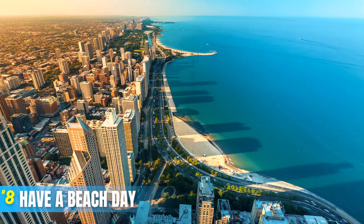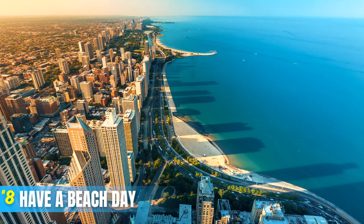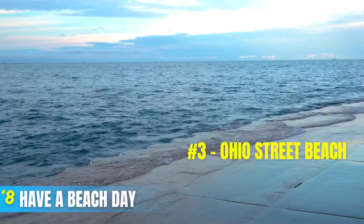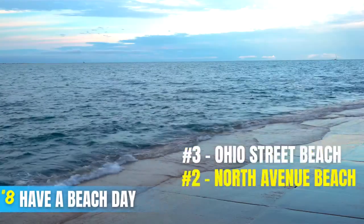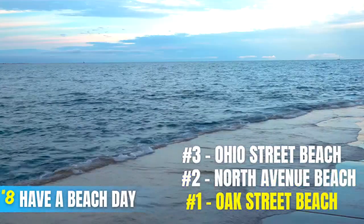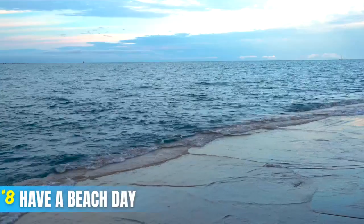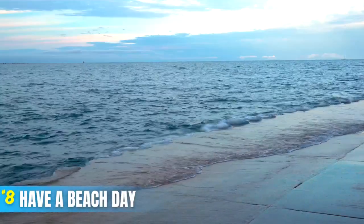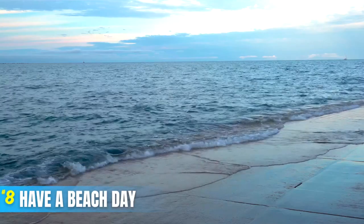The top 3 beaches to check out in my opinion would have to be number 3, the Ohio Street Beach, number 2, North Avenue Beach, and number 1, the Oak Street Beach. You will enjoy swimming and taking in the views of the Chicago skyline as you're enjoying your day at the beach, and you can also try to replicate the skyline out of sand.